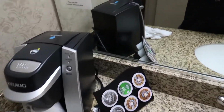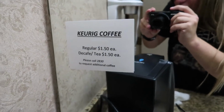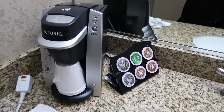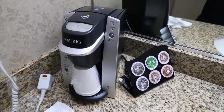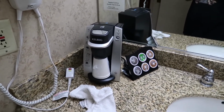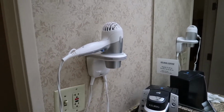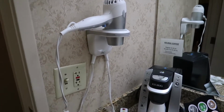One unfortunate thing here. They've taken the approach of charging you for the coffee per K-cup. However, the coffee maker is not a fee. Therefore, you can bring your own K-cups to have free coffee in the room. Or, well, essentially free. Hair dryer.